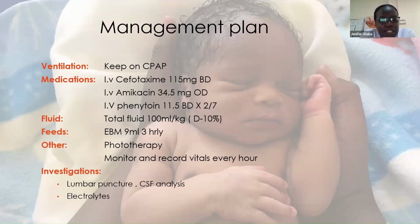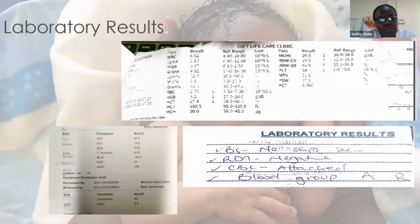So investigations were requested, and a lumbar puncture was done. A sample of CSF was taken for analysis. However, the sample turned hemorrhagic, and the analysis wasn't done. An electrolyte sample was also taken, and we were able to get the liver function test and renal function test done, but there was nothing significant in those results. So these were the results which we got.